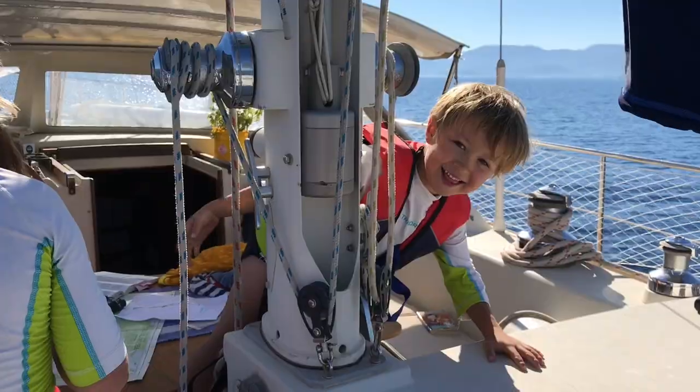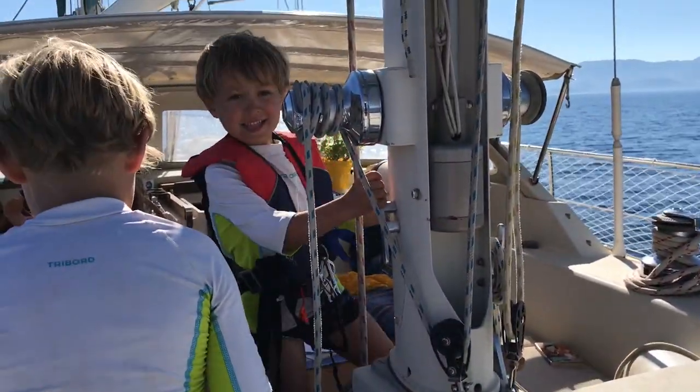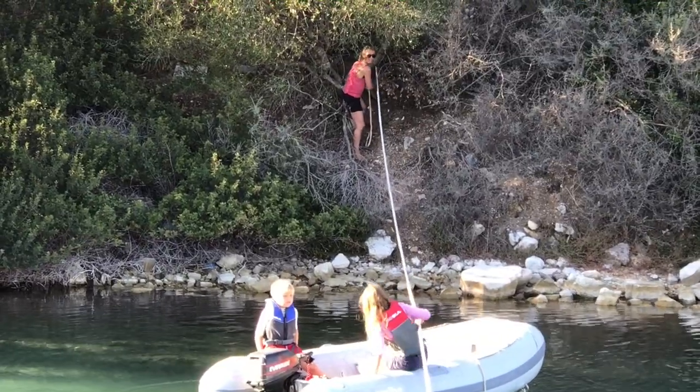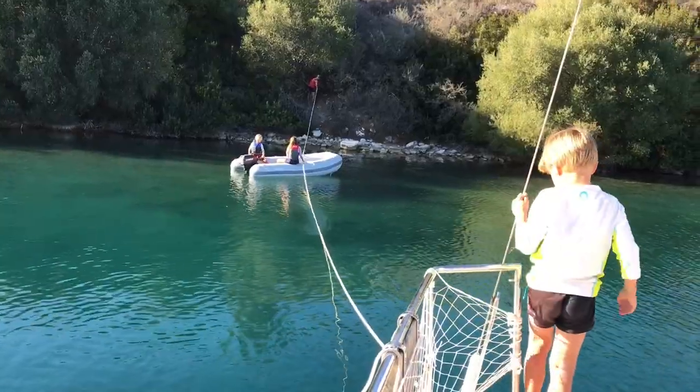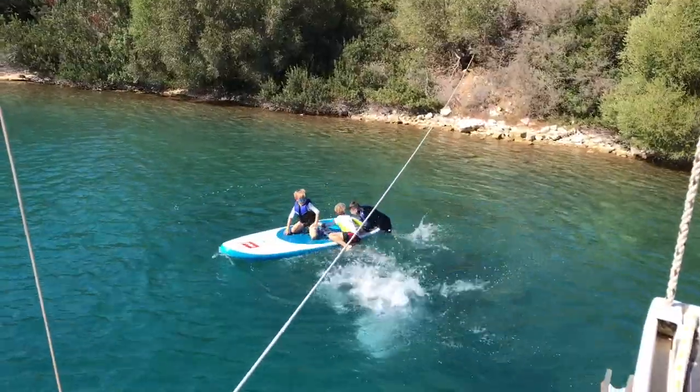So when we got to Meganisi, we decided not to go on the dock because the depth was too shallow for our boat. So we rigged up a shoreline. It was the first time we'd done it. It's quite a tricky thing to do. You have to anchor your boat and then take a long line out to shore and then try and find something to tie it onto.